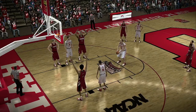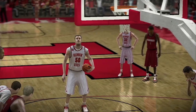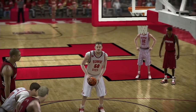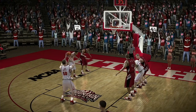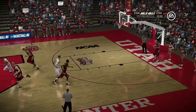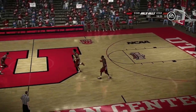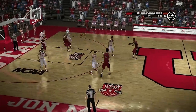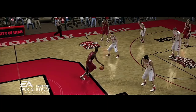The Utes are going to be at the line for the first time in this game. First one is good. Sinks it. Trying to feed inside for two. Great play to take that to the basket.